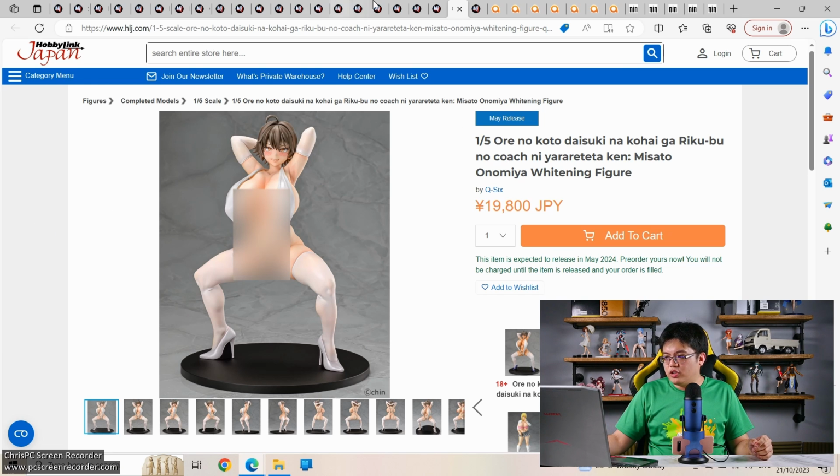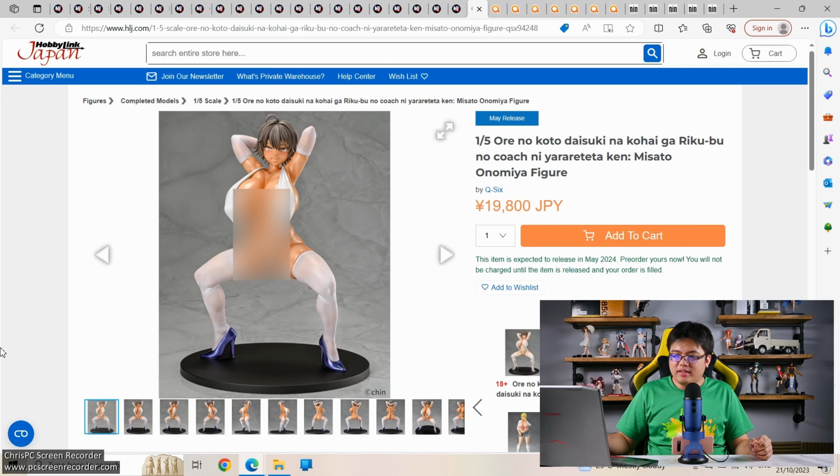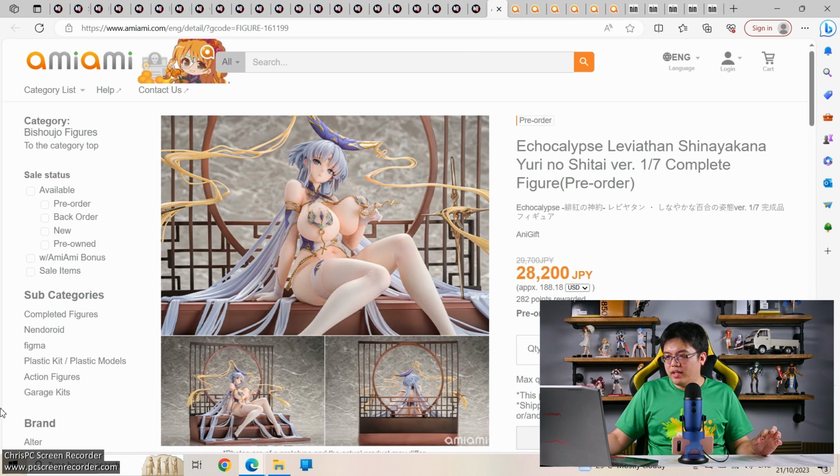And this is the white version. There is also a tanned skin version. Pick your poison. To me, I've never been a fan of these weird proportions in anime figures, right? And that is all for figures on Hobby Link Japan at the time of recording. Some figures on Ami, like this one over here, I believe it is just a matter of time before HLJ lists it on their website as well.